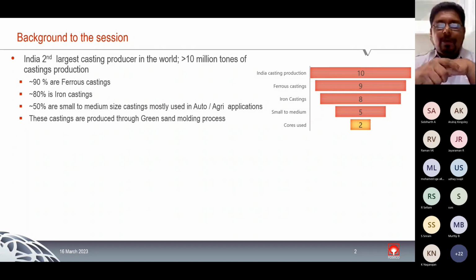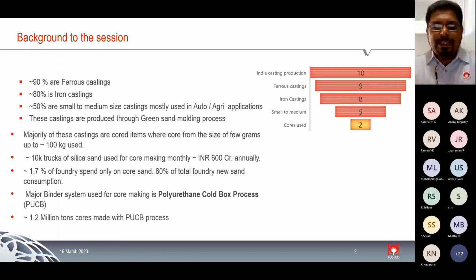Core applications are done on different platforms. One is centrifugal casting, one is the no-bake lines where you make the bigger castings for iron. When it comes to iron, talking specifically about castings produced in the green sand molding process, these are classified as small to medium size, from a few grams to maybe up to 100 kilos of casting weight. For these castings, if you look at 5 million tons, roughly 2 tons of cores are used for producing this 5 million tons of casting. We are using almost 2 million tons of core.